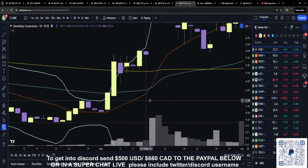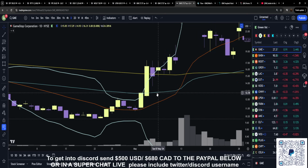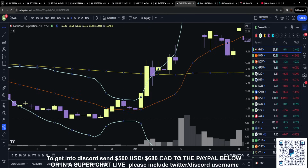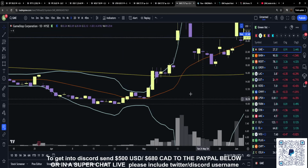If we zoom in on GME, okay? The 200 period moving average is in yellow. I have taken the 50 period moving average off, okay? The 200 period moving average is in yellow. Okay. Now, I'm going to ask you guys a series of questions. So just give these answers as quickly as you can so I can just rip through this, right?